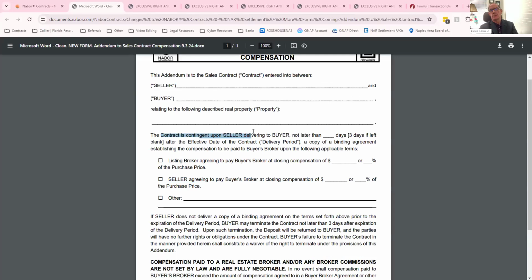This contract is contingent upon seller delivering to buyer not later than so many days after the effective date a copy of a binding agreement establishing compensation to be paid to buyer's broker upon the following terms. So Dad, in this case, what this addendum is doing is saying, listing agent will send me a compensation agreement within 3 days of going under contract, which guarantees that the buyer's broker is getting paid this amount. That's the exception I referred to earlier when I was saying that you don't have to show them your buyer broker or you don't have to show them your listing agreement.